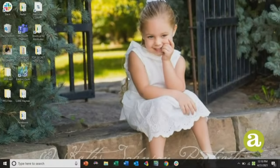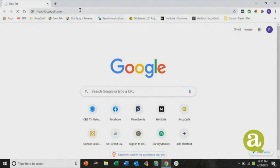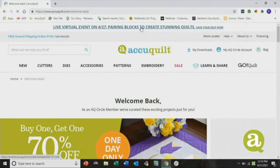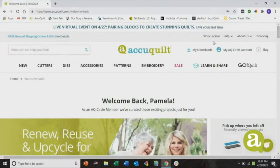Okay, so to get your applique files, what you're gonna do is you're gonna go to our website. So we're gonna go right here to AccuQuilt.com, okay? And then what you need to do is sign in or create an account. Now I'm already signed in, but it's a free account to register. All you have to do is put in your email address, okay? And then when you come here, it's just gonna have you all registered and ready to go. And look, welcome back, Pamela. It's very formal here at AccuQuilt, okay?